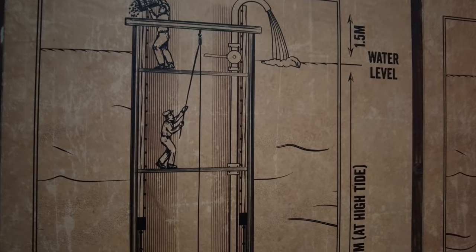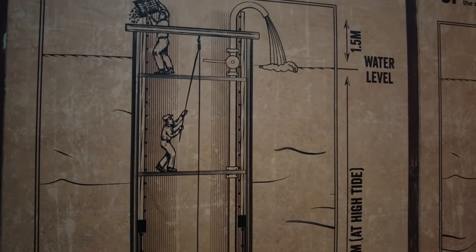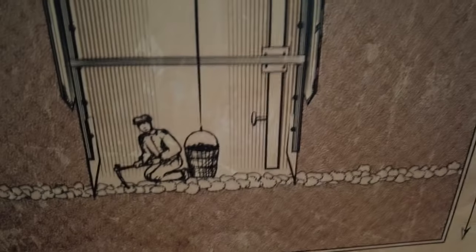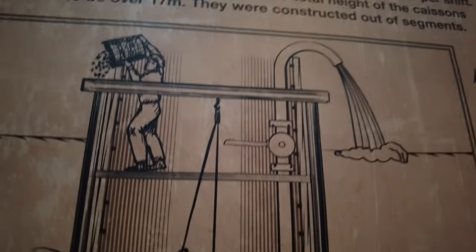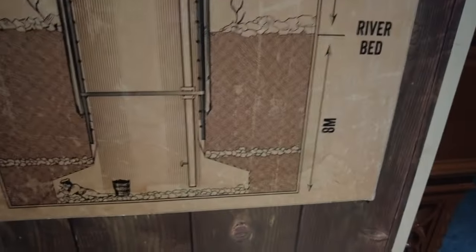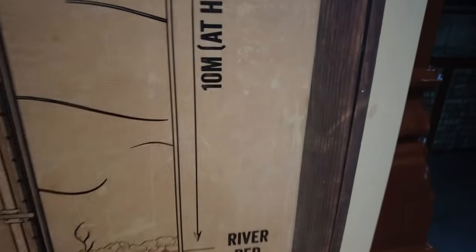In segments, yeah, so they're pumping water out, dewatering, and then they've got their little sophisticated excavation system: pick, shovel, and a bucket. Very similar to mining, right? They've got a block and tackle there that goes up to Buddy and he moves it away. Progression right now, he's going out sideways. 8 meters of total penetration in the riverbed, and 10 meters of high tide, because the Thames is tidal.